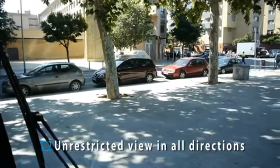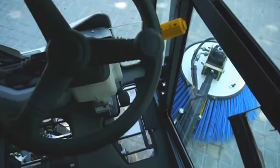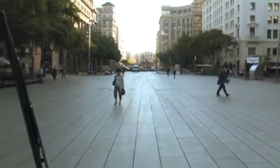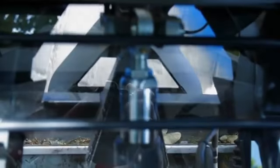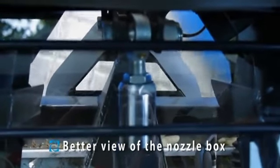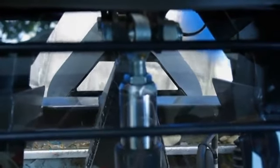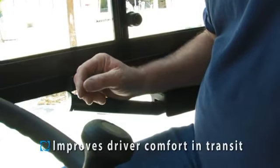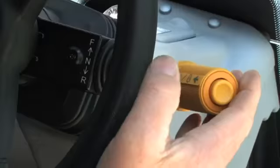The driver's view is outstanding, unrestricted in every direction, to give a clear view of sweeping areas, brushes, obstacles and pedestrians, eliminating the need to continually adjust the driving position. The 201 also has a larger glass viewing area in the floor, so the operator can clearly see the nozzle box in operation. And we've now made this even more visible by fitting a lamp to the nozzle itself. The driver's armrest is ergonomically positioned with fingertip controls and is now matched with a padded armrest on the door. It's a good place to work.